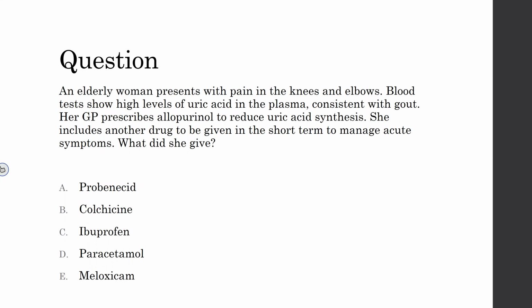An elderly woman presents with pain in the knees and elbows. Blood tests show high levels of uric acid in the plasma consistent with gout. Her GP prescribes allopurinol to reduce uric acid synthesis. She includes another drug to be given, and she gave colchicine.